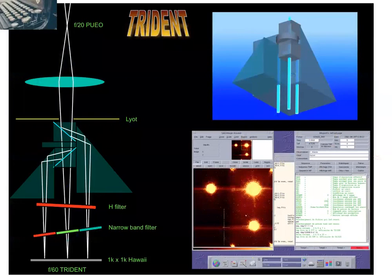When I was a PhD student at the University of Montreal, we came up with a solution with René Racine, Daniel Nadeau, René Doyon and others. It was to simply split the beam in three and take three simultaneous images at three colors. The instrument was called Trident, back in 2001. We designed this during my PhD thesis, assembled it, went to CFHT, and took images.